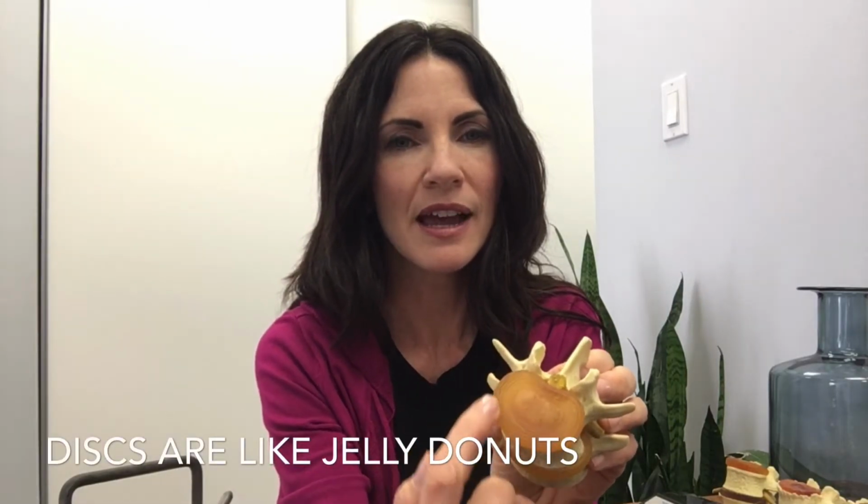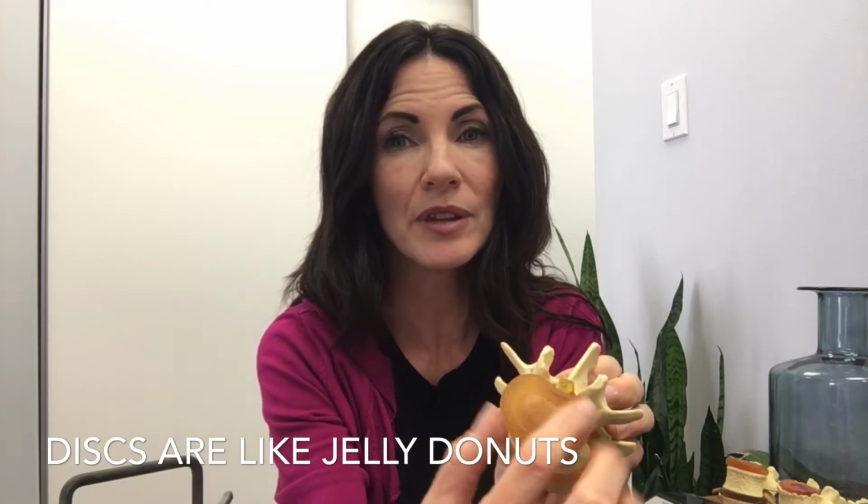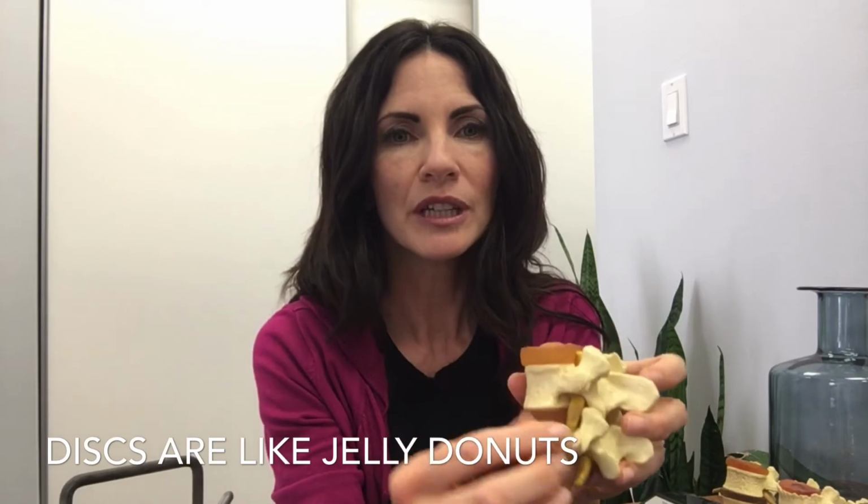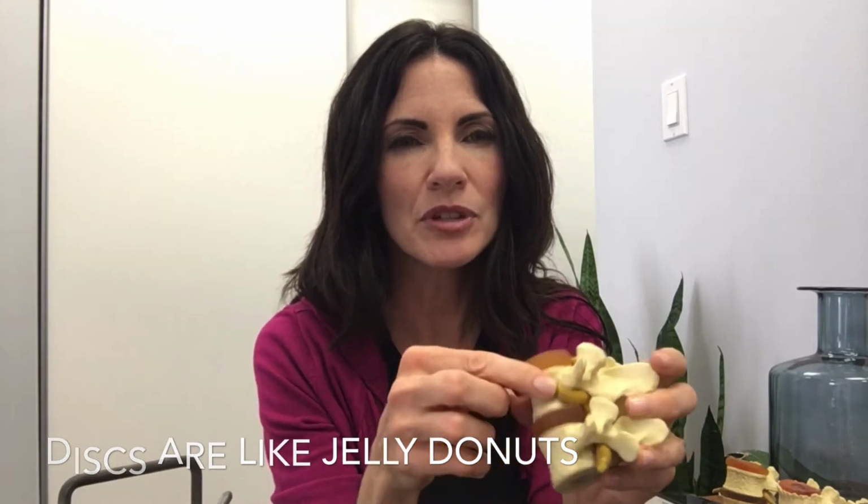So if you were to look at a normal healthy spine, I think you can see that there's the disc. I always tell patients that the disc is like a big jelly donut. There's the jelly part on the inside and there's the doughy part around that protects the jelly part from oozing out. If you look here very closely, another thing that a lot of people talk about is stenosis.